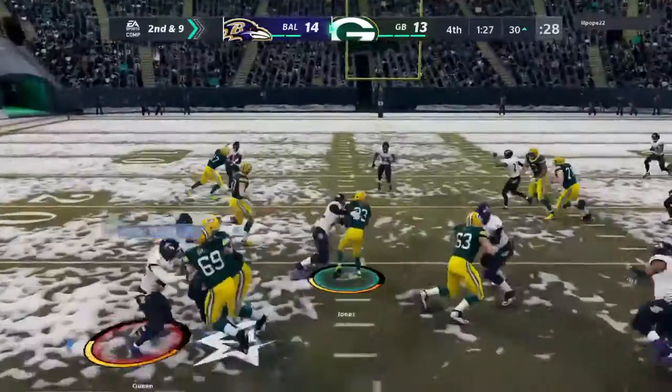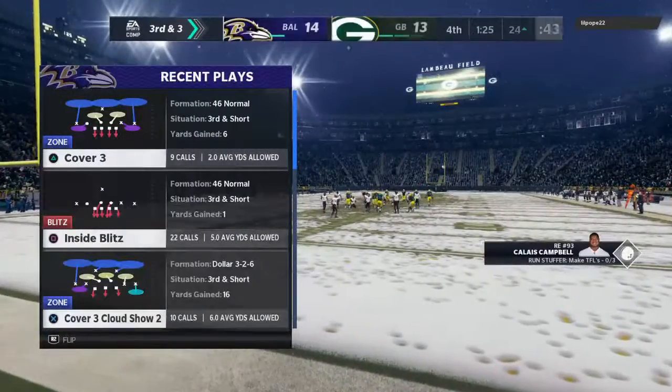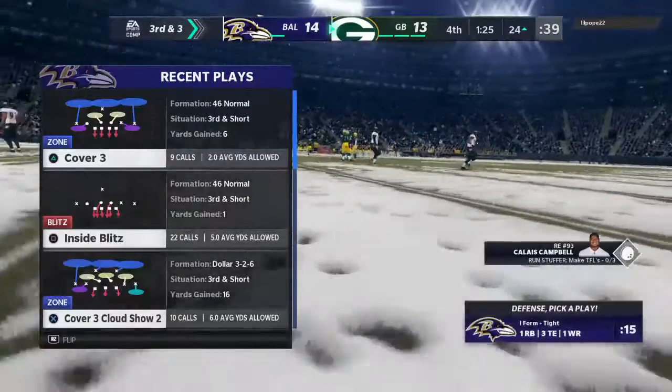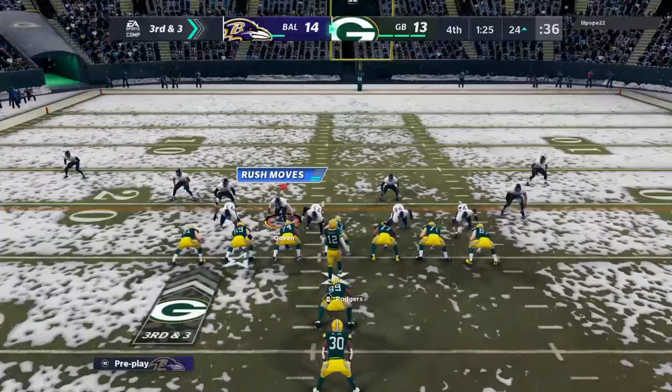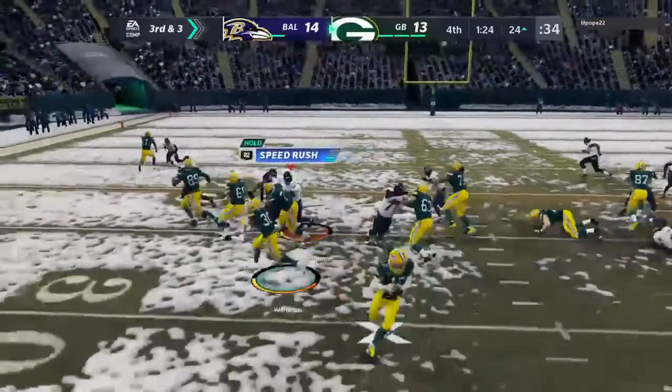They'll go again to Jones. Give him 6 yards on the carry. It's going to be 3rd and 3 now. The Ravens going to use the 2nd of their timeouts as they'll talk it over here before what will be an important 3rd down. 3rd and 3. They'll try and run for it.